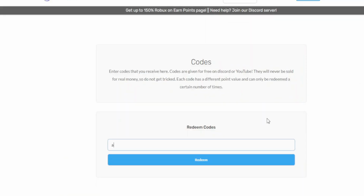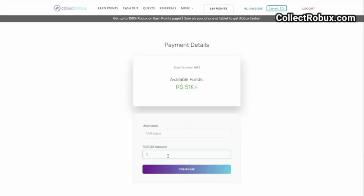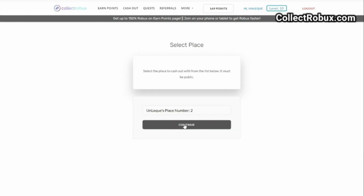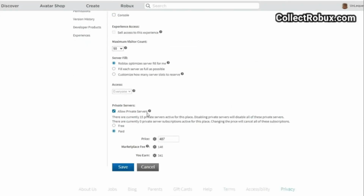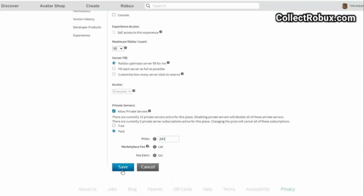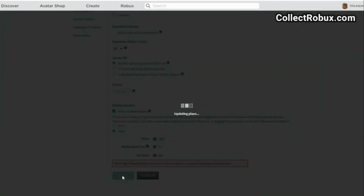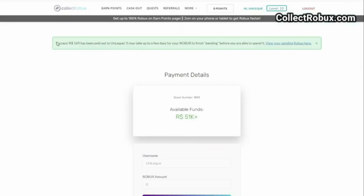Let's use our code now. Finally, let's withdraw the points we earn into our account by quickly converting them to Robux. You can buy the items and gamepasses we want.